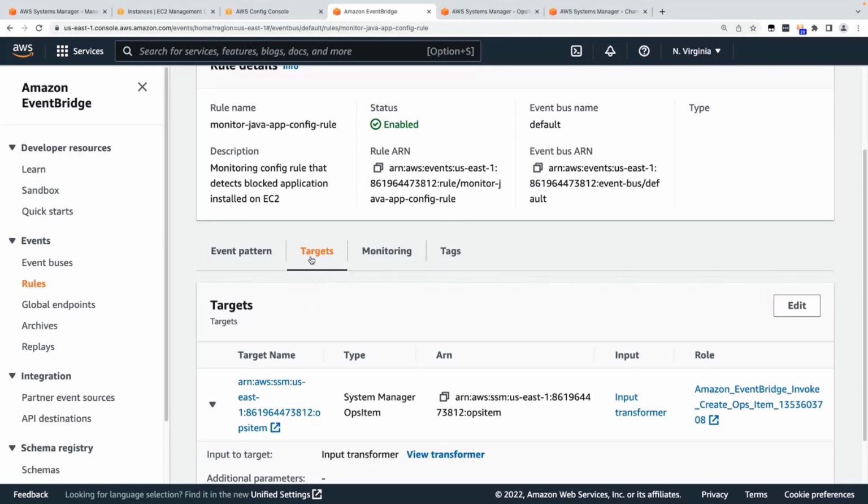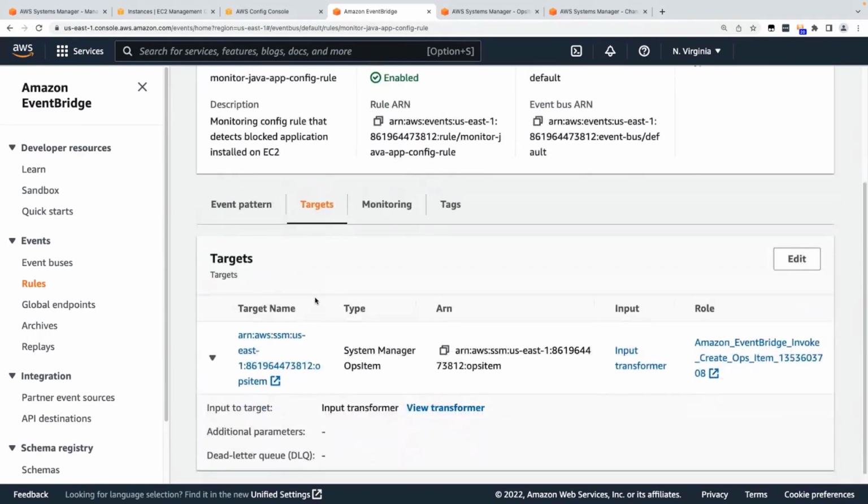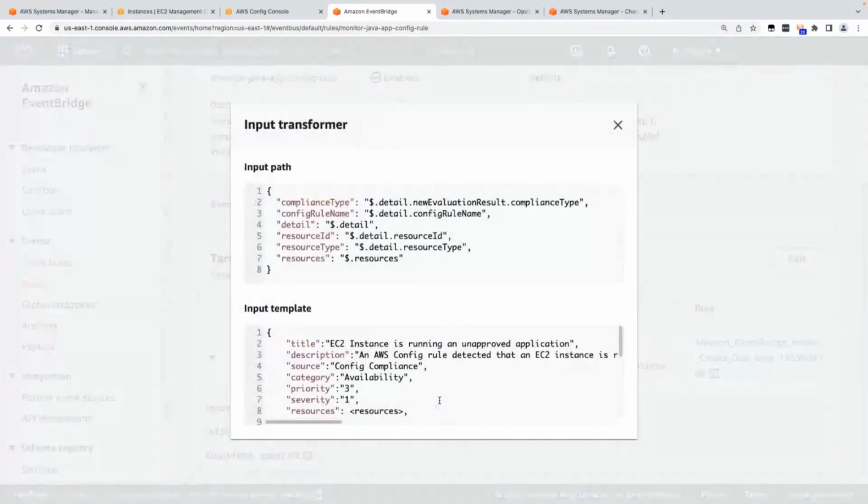So what it does is when the rule triggers, it's going to create an OpsItem. And within that OpsItem, it is going to define the information that it gathered from Config. The input transformer within this event rule helps me define what particular details I want to gather from Config and then pass it over to the OpsItem, or the target that I create with this event rule.